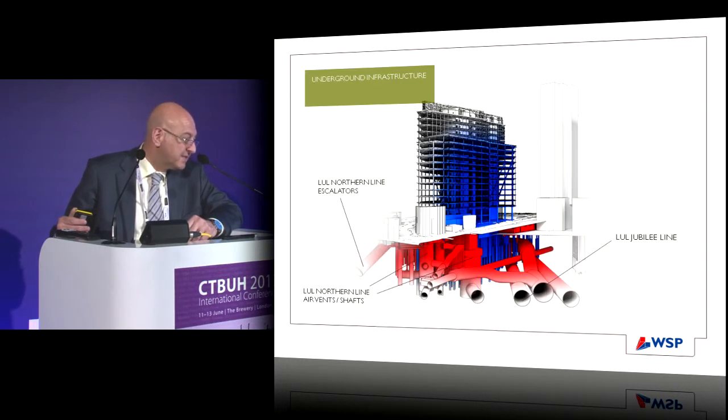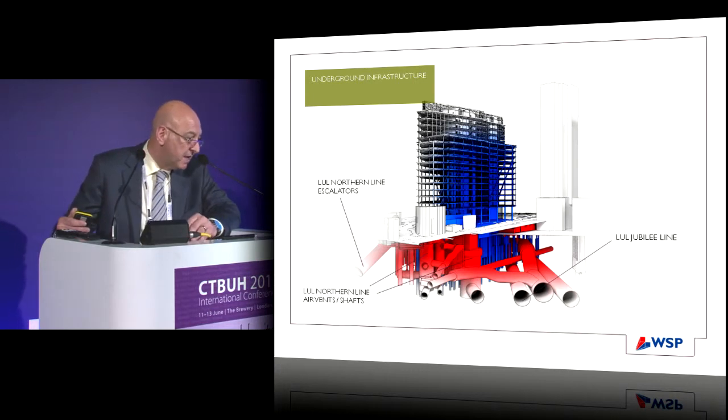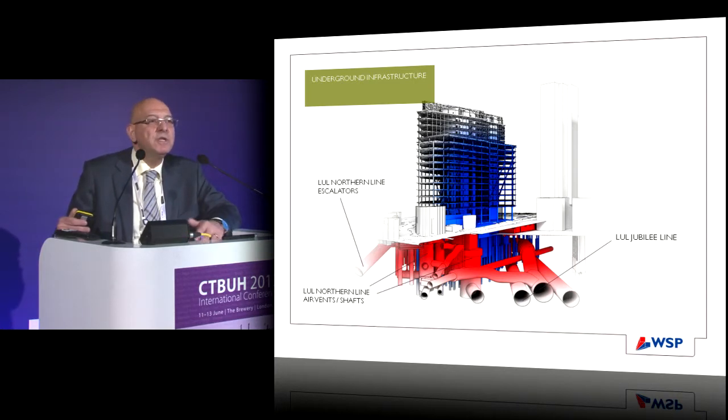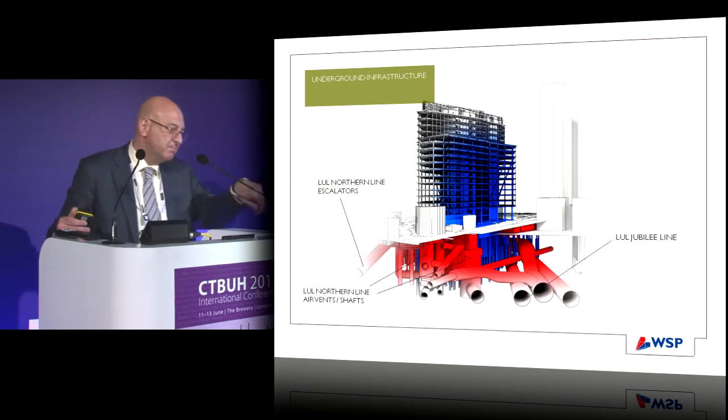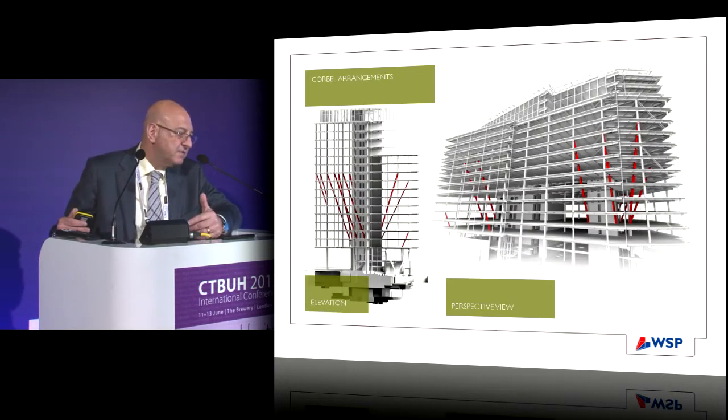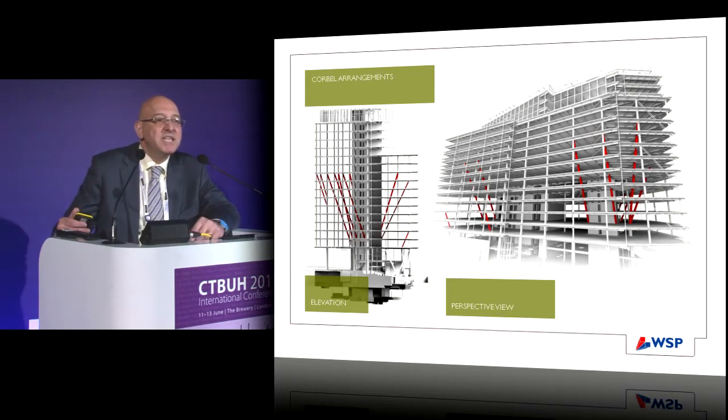On the Place, we had, again, a maze of tunnels and Network Rail assets underneath the building in such a way that we couldn't found more than 50% of the building on the ground. So the area of the footprint of the building at the base is probably 50% of the building above. And for that reason, we came up with a solution where we basically hung the southern face and eastern face of the building by the cores.